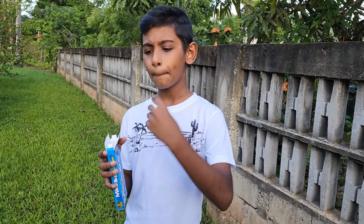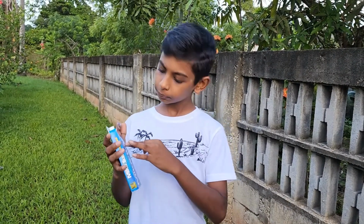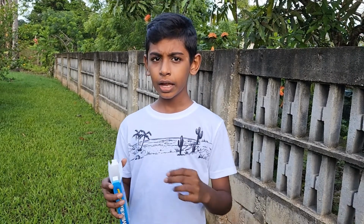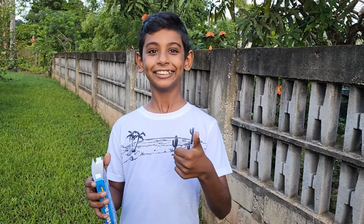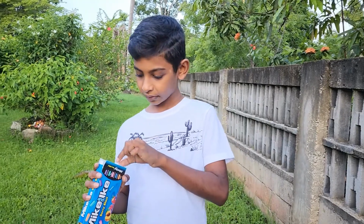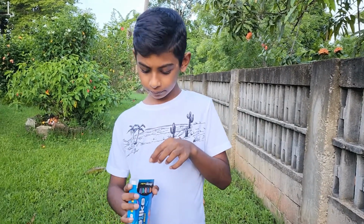Doesn't taste much of peach berry. It more tastes like raspberry, but it's good. It's really good. Okay, let's try another flavor. Let's try.